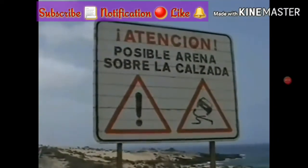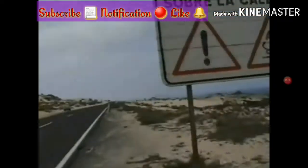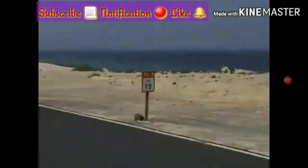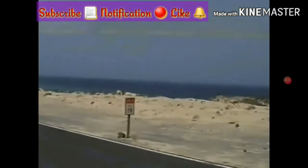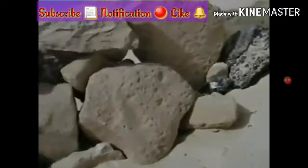As I say, it took me a whole day to get there. This is when I got to the road. As you can see, the road and the street and everything. The distance, 19 kilometers. And then I went onto the beach. And from there, home. Thank goodness for that.